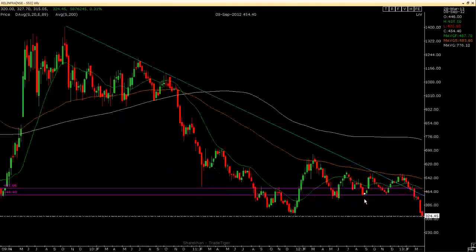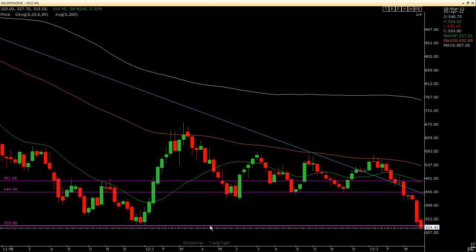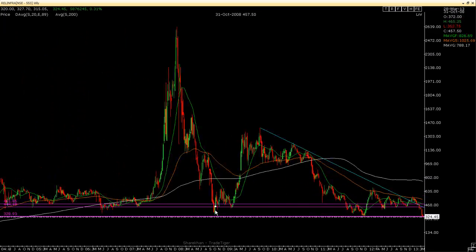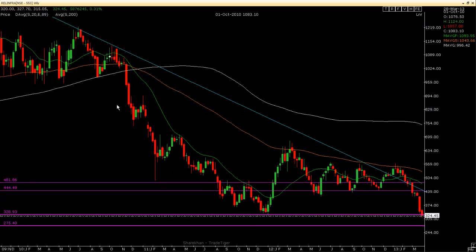Just keep in mind, if Reliance Infra breaks 328, I mean, it already has broken 328, but just wait for the week closing. Let's see how it opens on Monday. If it breaks that, then I think Reliance Infra can go way further down to like 275 or 280. So for those guys who are looking to short the market, this is one stock I could pay attention to. Well, that's it for now.